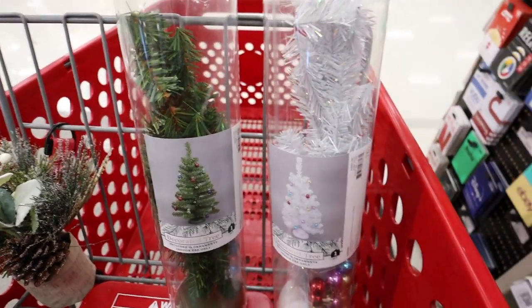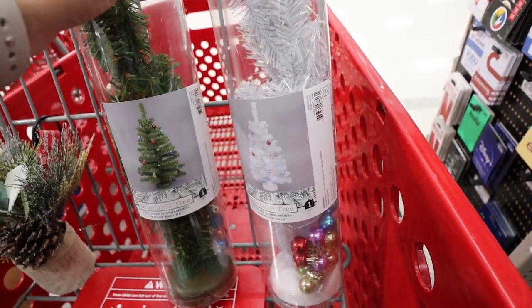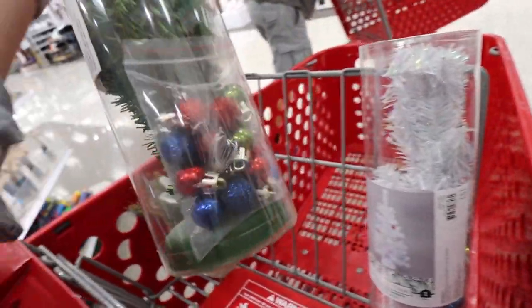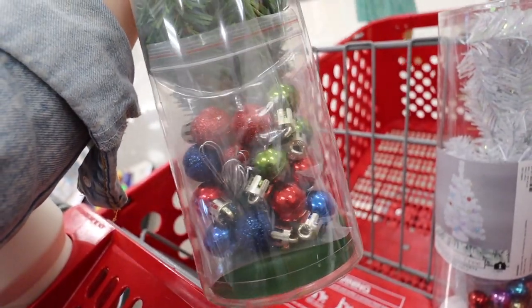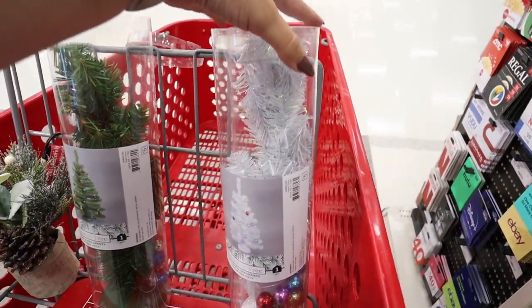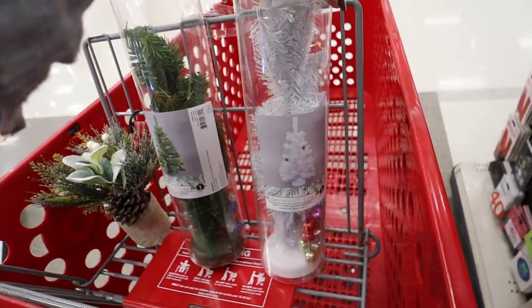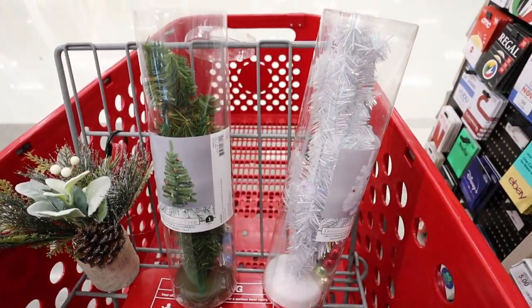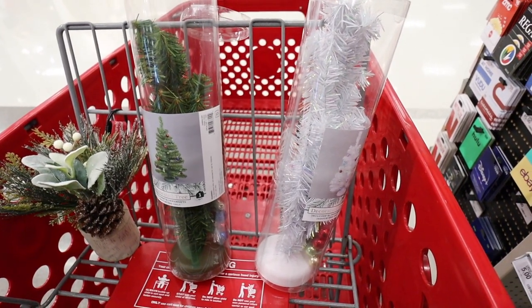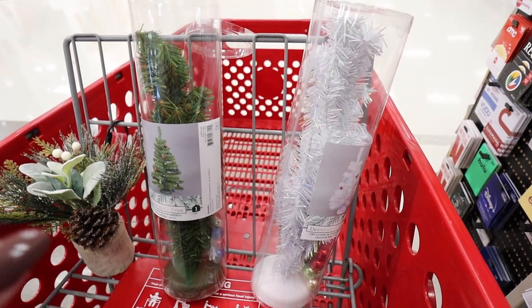There's a green version, and then there's also a white version, and this one comes with more traditional colored ornaments. As you will see on the bottom, you can see them right down there. There's some sparkly, some shiny reds, blues, and greens. And then the white one comes with the pinks, the light blues, golds, and greens, really fun colored ornaments. These sets are only $5. These are perfect to pick up for your kids, for their bedrooms, because they're super cheap. They come with everything you need to decorate it.